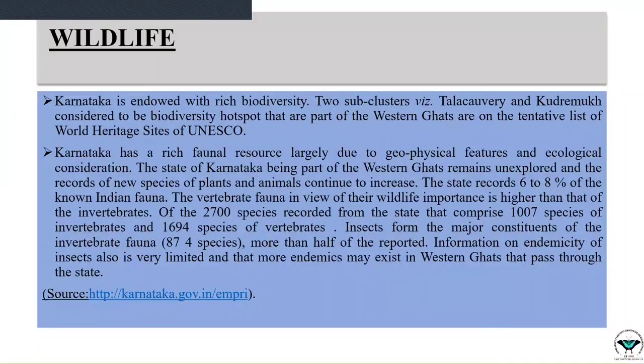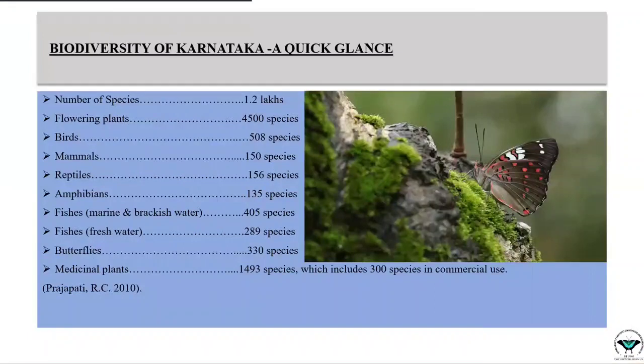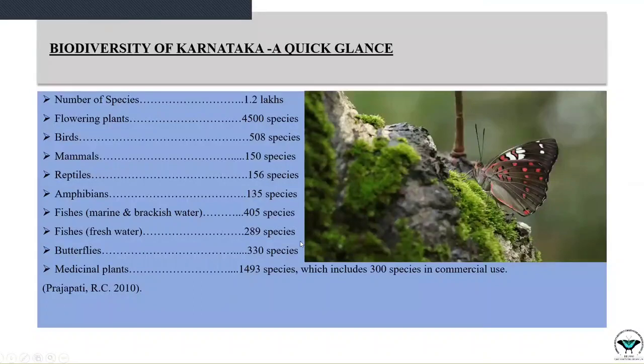Let me talk a little about the wildlife, the number of species found in this state. There are a total of 1.2 lakh species, about 4,500 species of flowering plants, and birds. Let me come down to the butterflies. It says 330 species, but different researchers have different views and numbers on this.